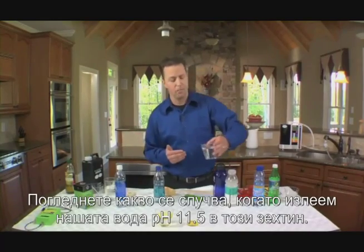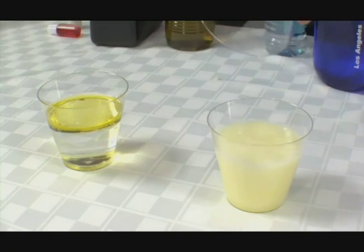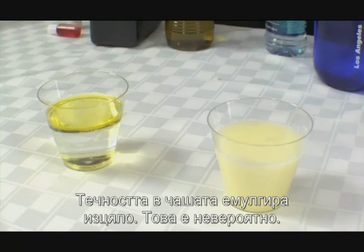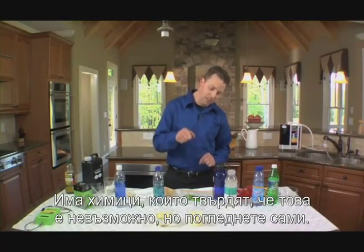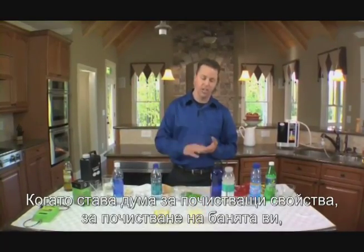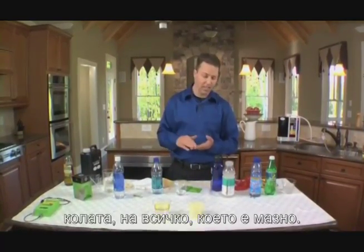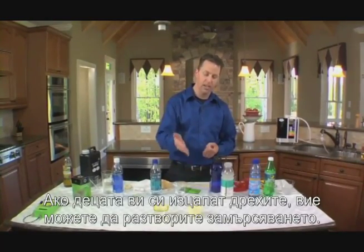It makes sense. But when we take our 11.5 water and pour it into olive oil, look what just happened. That is completely emulsified right in the cup. That's amazing. There are chemists out there who say that's impossible. That shouldn't happen. But look at that. We just emulsified this oil. Talk about cleaning properties. Talk about being able to clean your shower or clean the car or clean anything greasy. If the kids go out and get something on their clothes that they shouldn't have, you're going to be able to cut it and break it down.